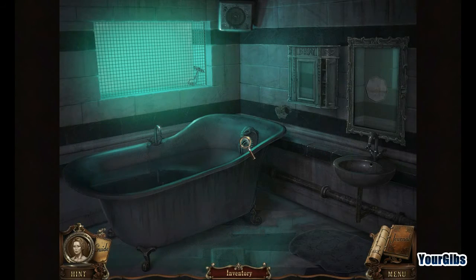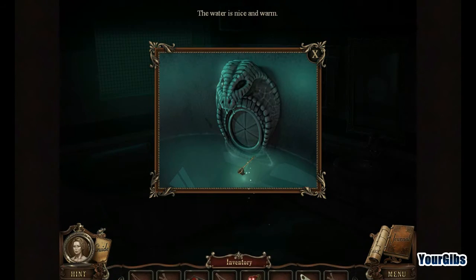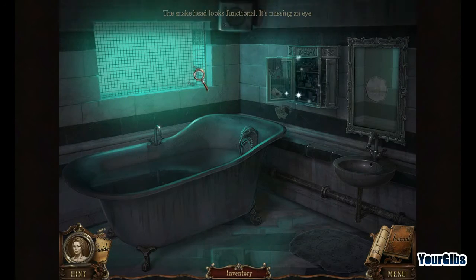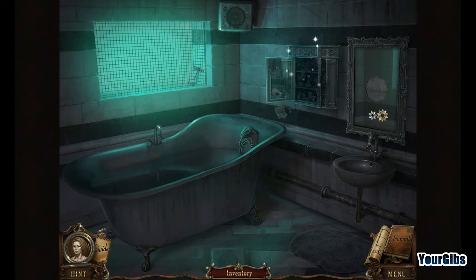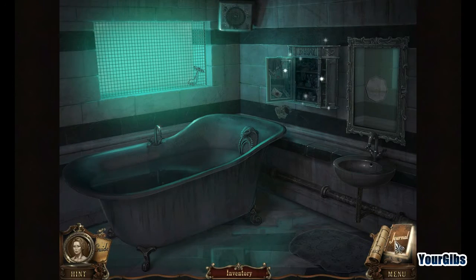Bathroom. I like how there's a speaker in the bathroom. Water's nice and warm. Well, is that where our snake's gonna go? Nope. Missing an eye. An object scene. I see a branding iron back there. I'll need to remove the grid. How am I gonna remove the grid? Another puzzle from Oscar. You just don't cut away a geometrically correct fragment of mirror. Yep.